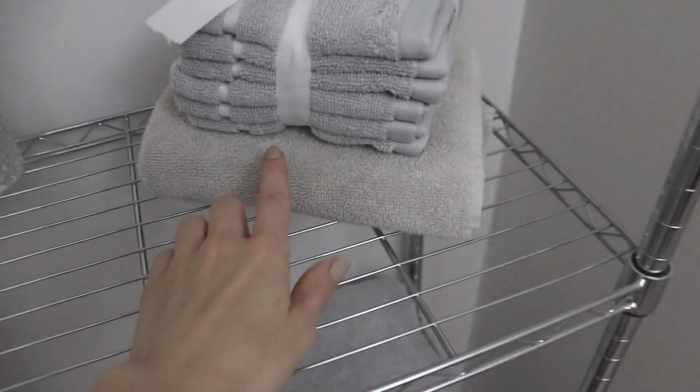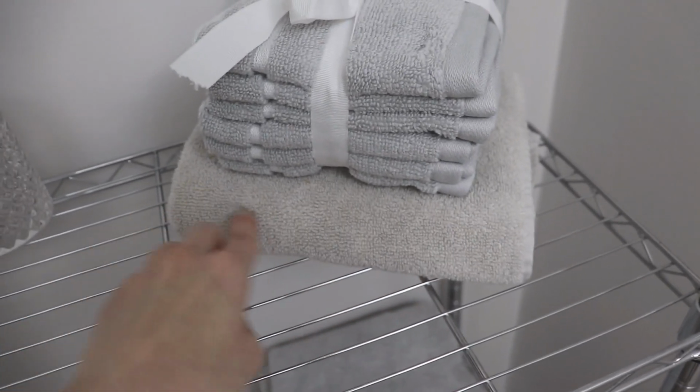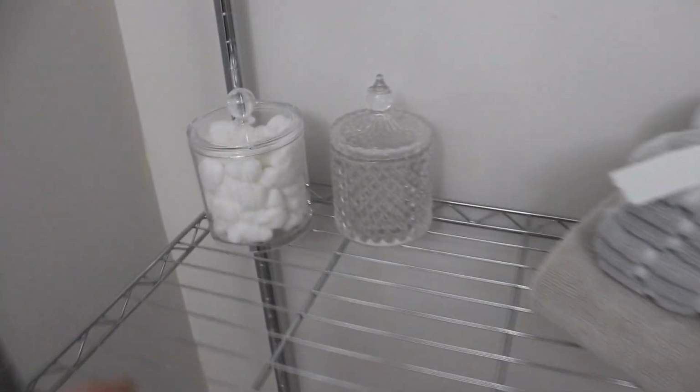And then I also have another functional face towel. I was tempted to get rid of this one. This one belonged to the other set of towels that I had gotten rid of, but this one is actually in pretty good condition. To the left of that, we have a couple more containers.